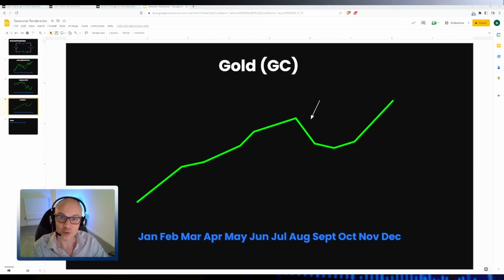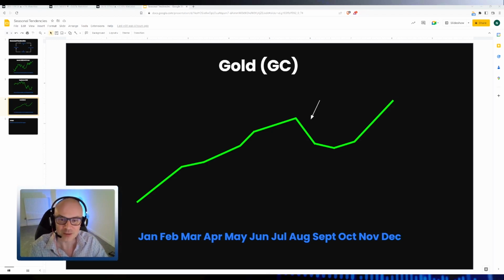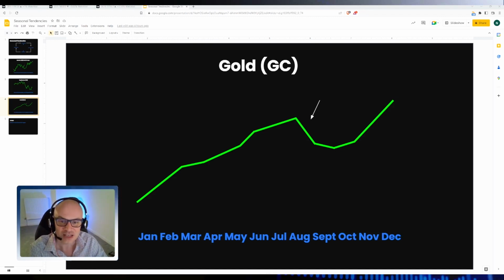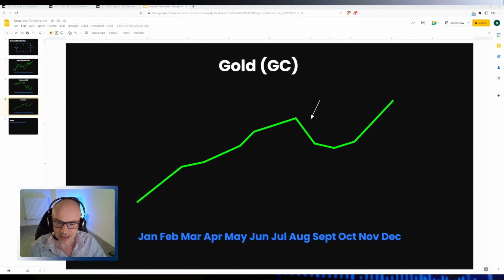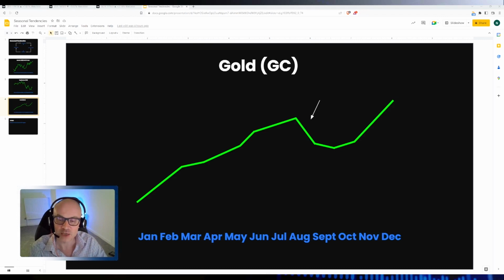The final market that I want to look at is the gold market, and this is the seasonal tendency that you can see in front of you here. Potentially my favorite one. I've traded this one very successfully myself this year, made some good returns on trading gold at the end of the summer, and this tends to be a relatively consistent seasonal tendency as well. The area that I'm looking at is from August into October, this depression in prices and then this general flattening and then picking up in activity as we move into October.